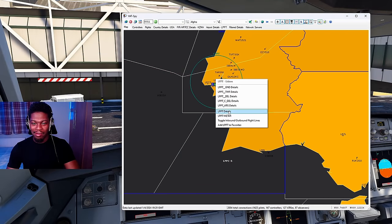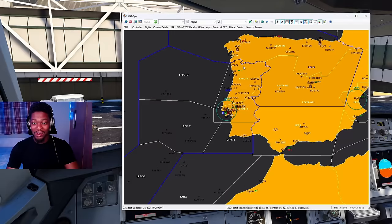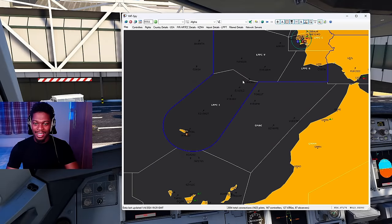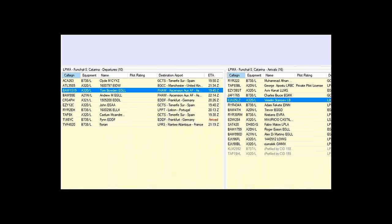Ooh, Lisbon is busy. Ah, yeah, baby. How many people departing out of Lisbon? 46 departures, 28 arrivals. So like 70 aircraft flying in and out. That's not too shabby at all, man. You can see all the traffic coming to Lisbon now. And there's a whole conga line going to Madeira. How many people are flying to Madeira, actually? 16 arrivals, 10 departures. Ooh, it's a busy day today. I like that. It's really busy.